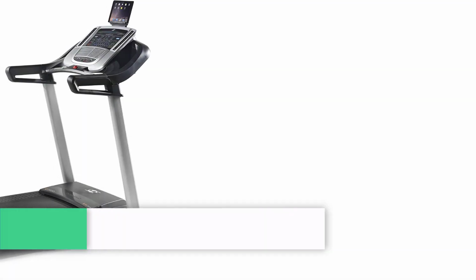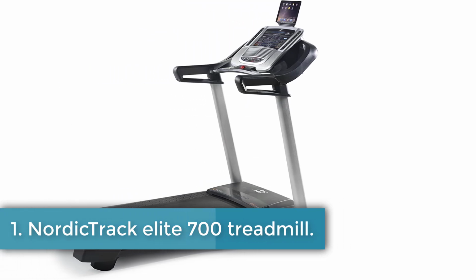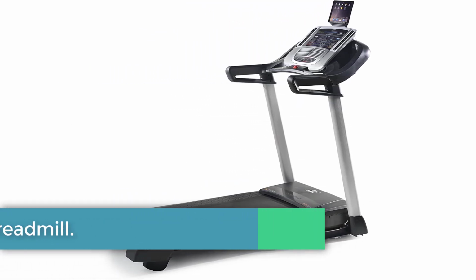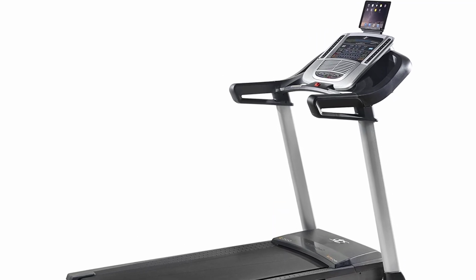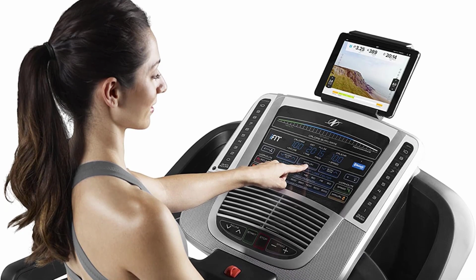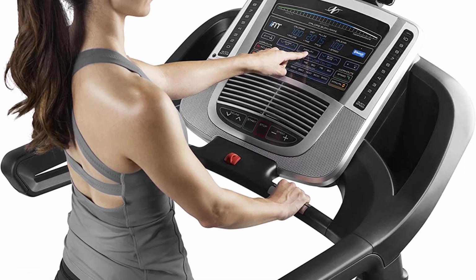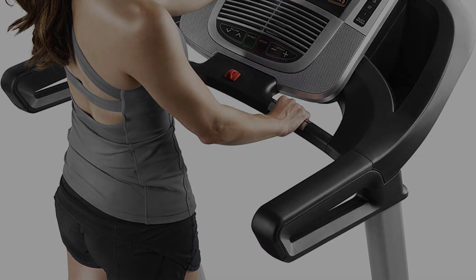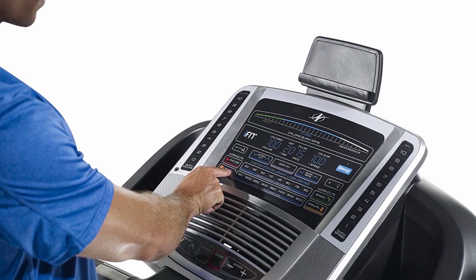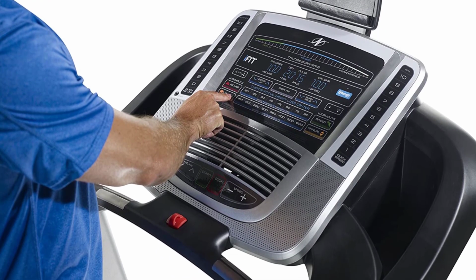Number 1. NordicTrack C700 Treadmill. The NordicTrack C700 treadmill is a less expensive home treadmill, particularly meant for walkers looking for a variety of exercise programming and the option to alter the approach. The NordicTrack C700 treadmill is one of the company's lowest-priced options. Still, they have introduced the ability to attach an iFit subscription to allow for limitless exercise programs.